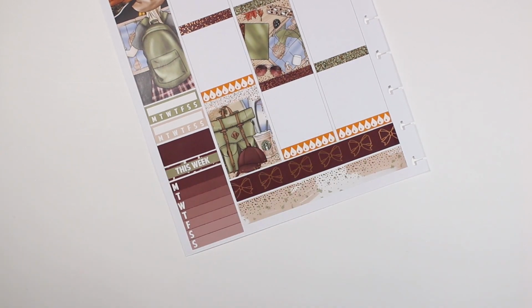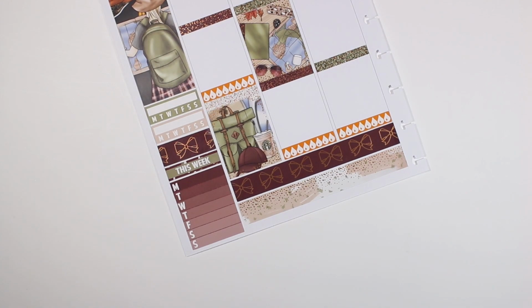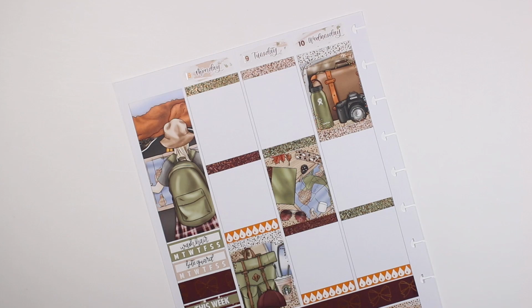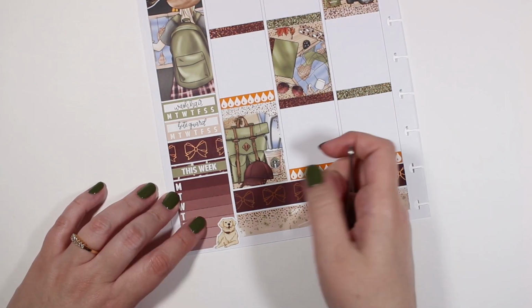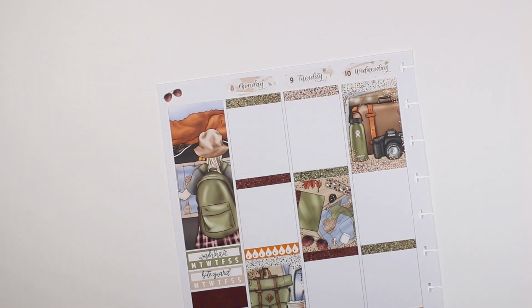There it is. Okay. And then I used a piece of washi and layered the This Week header over that. And then used the weekly ombre to track my steps like I had been doing. I really loved that dog deco and I needed to have that in this spread. So I just pulled it into the bottom of my sidebar.